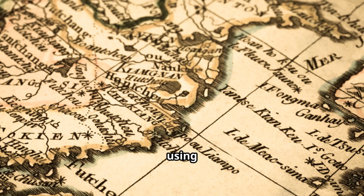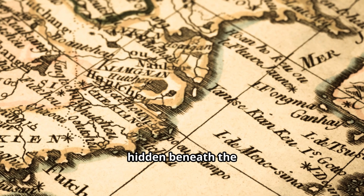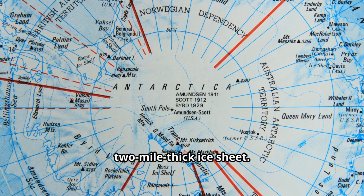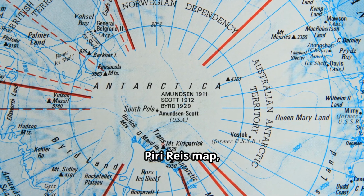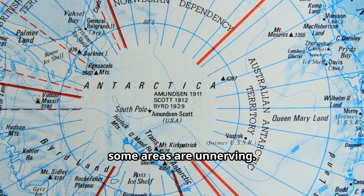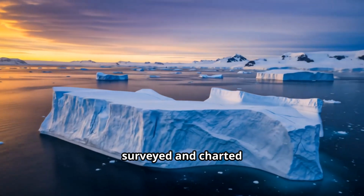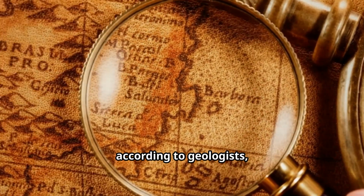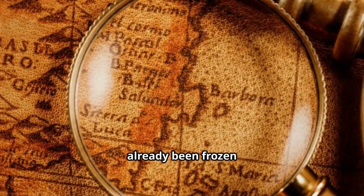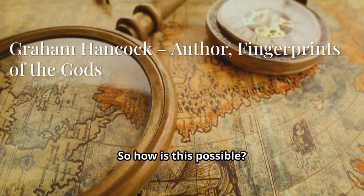Modern science, using ice-penetrating radar and seismic soundings, has mapped the land hidden beneath the 2-mile-thick ice sheet. And when you compare that subglacial topography to the Piri Reis map, the similarities in some areas are unnerving. It's as if the continent was surveyed and charted at a time before the ice came, a time when, according to geologists, it should have already been frozen for millions of years. So how is this possible?